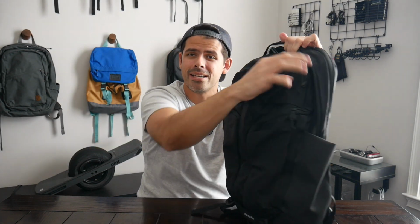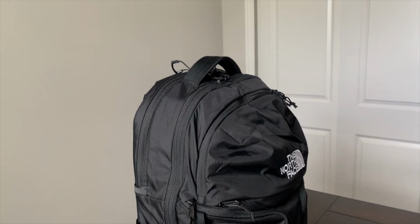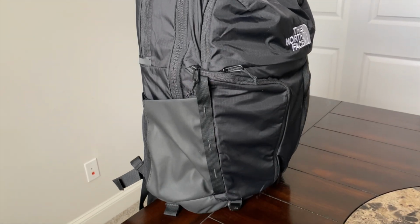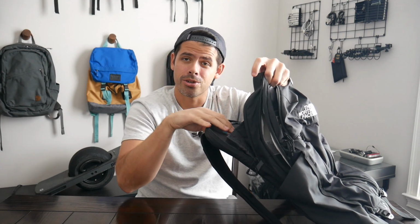And then you also have a ton of organizational pockets all throughout. Soft fleece-lined pockets, padded pockets, quick access pockets along the front, lots of different options for your tech, for your EDC accessories, for travel. The Surge has one of the better laptop compartments that I've seen as of late, so it's well padded, it's suspended, and it's going to be able to hold a larger laptop.